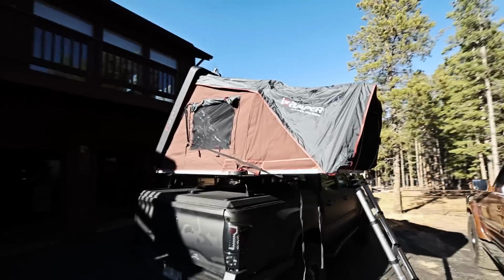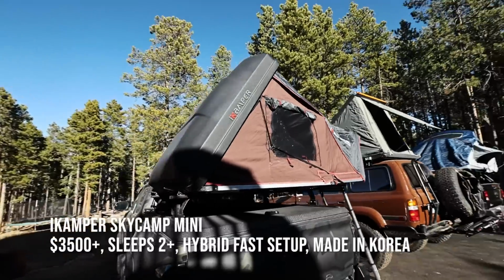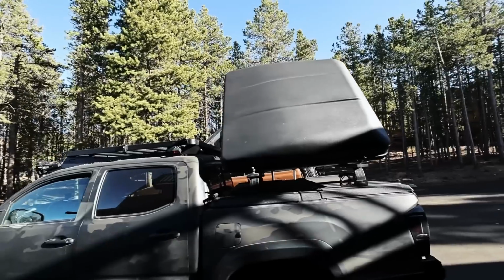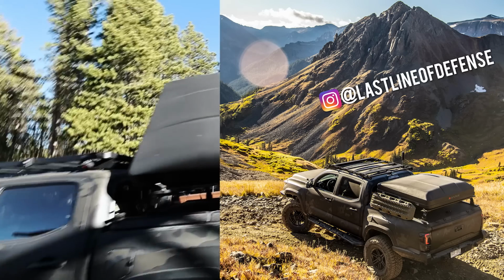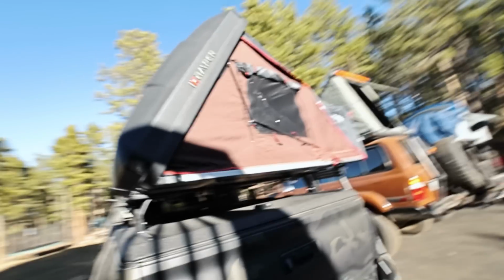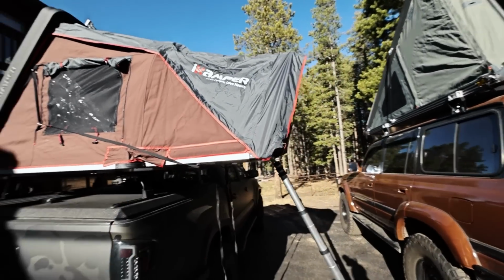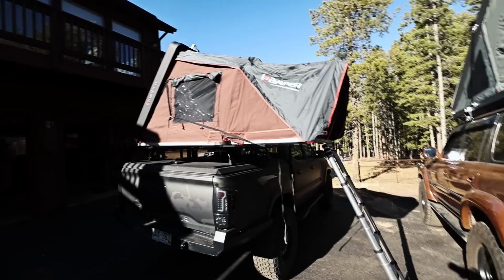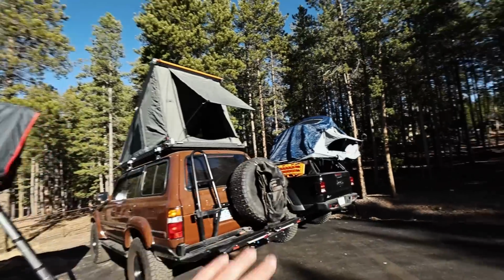Now this one is from iKamper. It's called a SkyCamp, and this is the mini version, and it is shorter. So it fits on a short bed, 5 foot bed Tacoma. This part is a hard shell, and it folds open to roughly double the floor square footage of the sleeping area versus the footprint when it's closed. So these are the three main styles of rooftop tents.